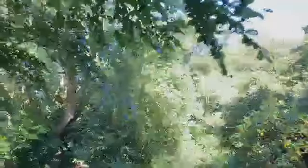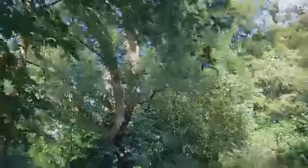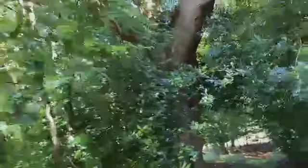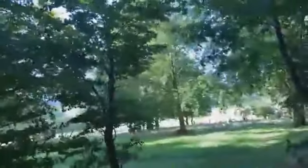And behind me is the pathway to the Cherry Tree Walk. But I'm going to do the other way today. This is leading through to the woods. And just off to my left at the moment, that's the meditation glade.